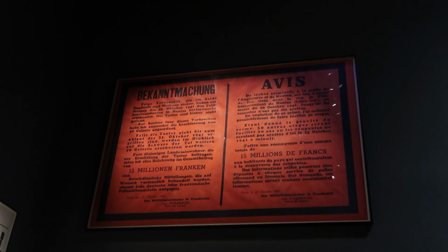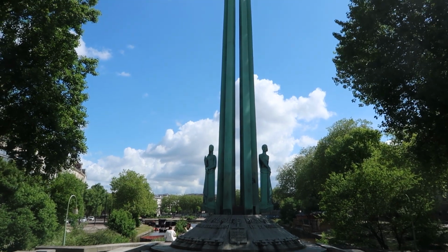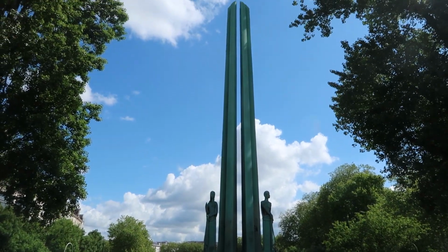This poster is talking about a German that was assassinated by French resistance, and they killed 50 French civilians because of it, and then threatened to kill 50 more should they not come forward and say who killed the German. And he offered 50 million francs to anyone who came forward. I'm not sure how, but the person was found, so the other 50 weren't killed. But there was a monument in Nantes to the 50 hostages that were killed.